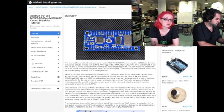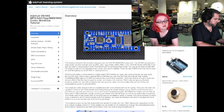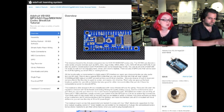This is our VS1053 codec, which does MP3, OGG, WAV, MIDI, AAC. It does a whole bunch of stuff. It even has a little synthesizer inside of it. And we have a really great breakout that has 5-volt compliance, and it's got a micro SD card slot, and it's got all these pins labeled, and it's really useful, and it fits in a breadboard. It's got mounting holes. Anyways, it's been great.